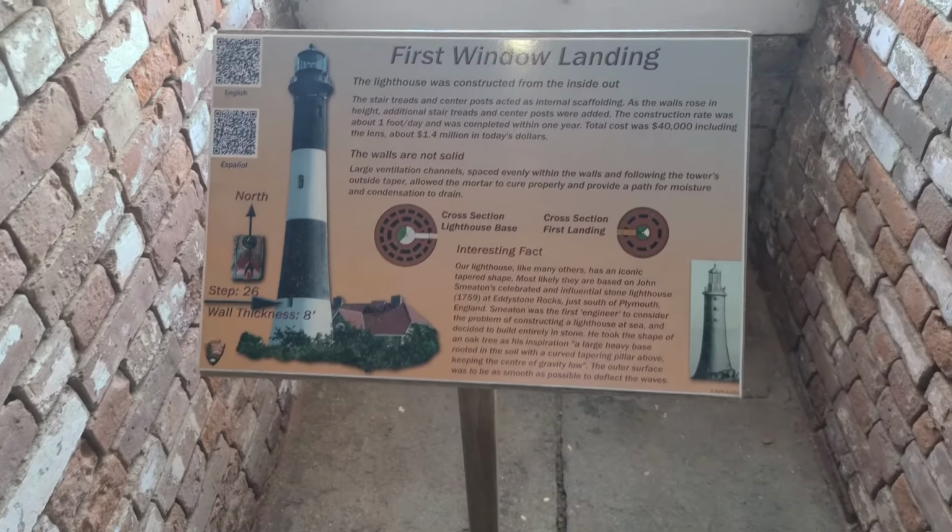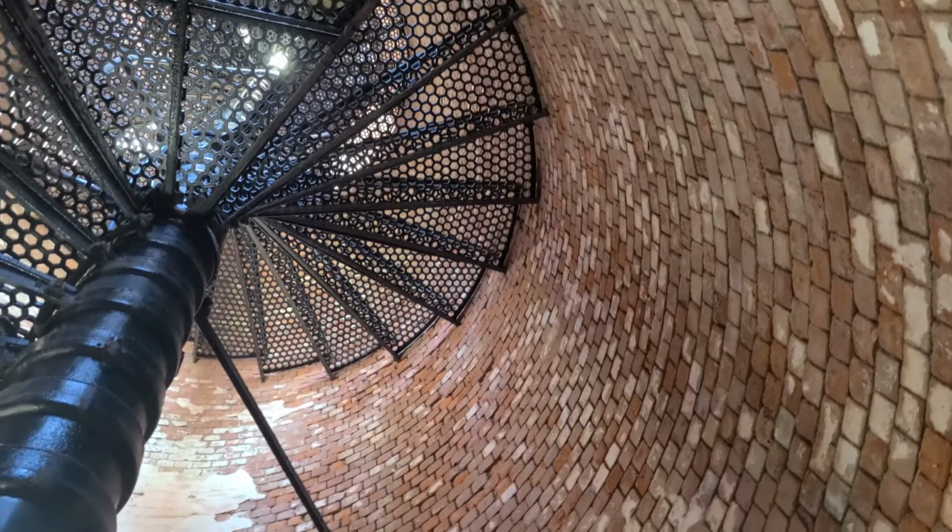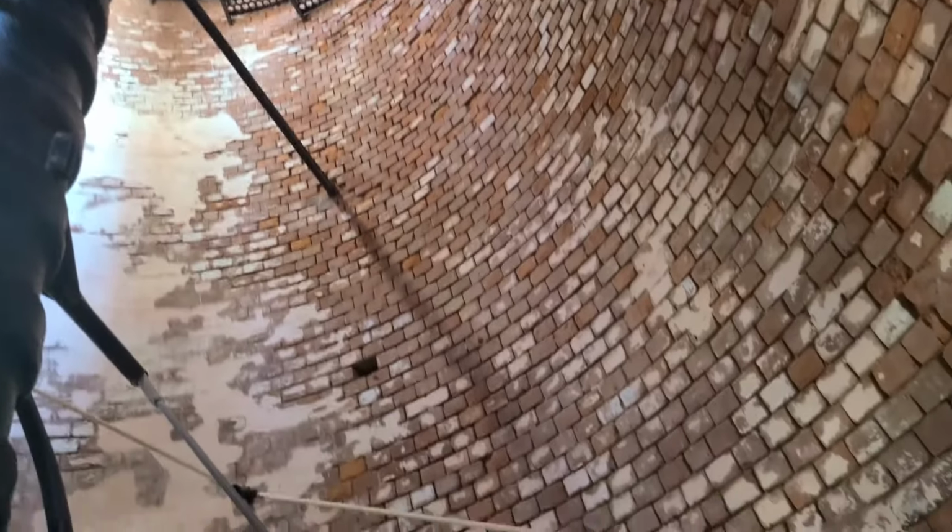So let's go up 182 steps. You have windows on the way up to provide light, and hence you see the stairs have holes in them, because before electricity in 1938, you would have lots of light coming in from the windows. Otherwise, it would be really dark here inside if the stairs would be completely covered. Another genius design.